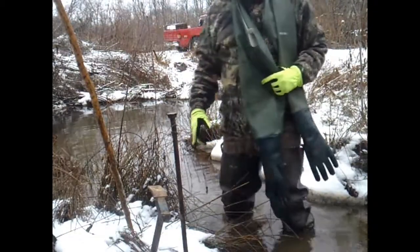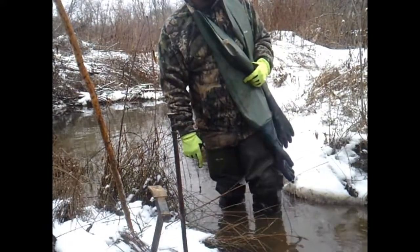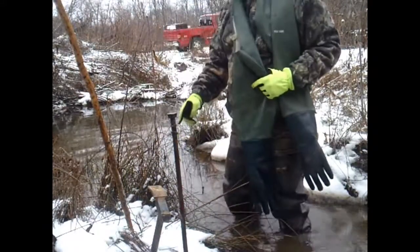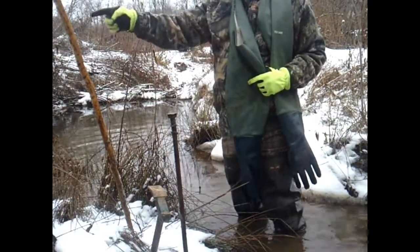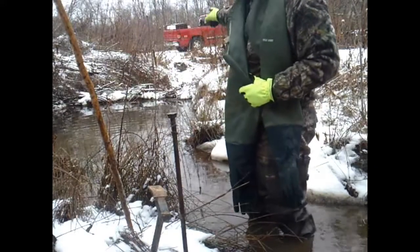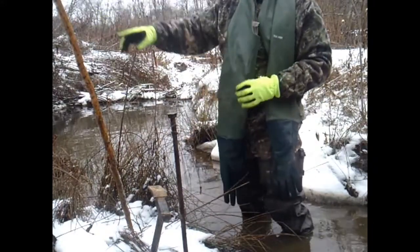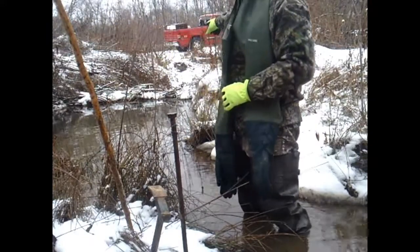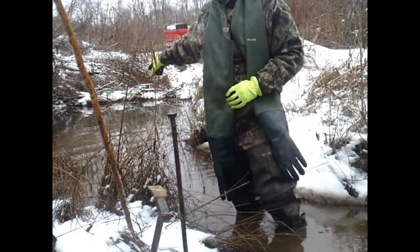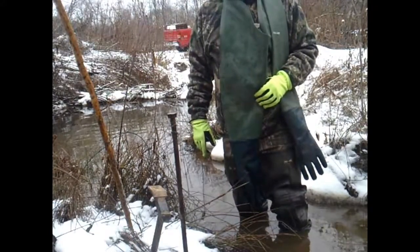So what I'm going to do is I'm going to set a snare in this run, pretty much just to make sure that I have that run covered and this run covered to get to this dam. So when I broke that dam, all the water came down and kind of broke open this dam a little bit over here. So it's kind of hopefully going to work out in my favor.